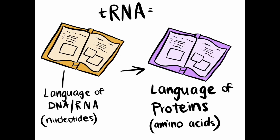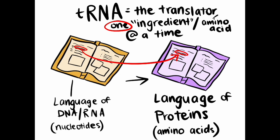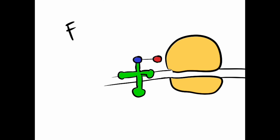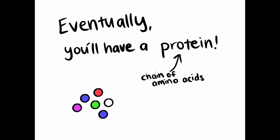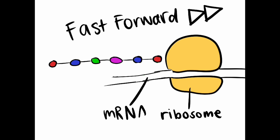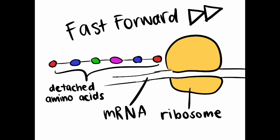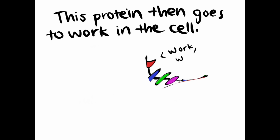Molecules of tRNA can read the recipe written in the language of DNA, determine which ingredients are needed, and fetch the corresponding amino acids one at a time to build the protein. This process is continued until the entire recipe has been read and translated and a long chain of amino acids has been created. When translation is completed, the amino acid chain detaches from the ribosome and folds into a very specific shape to become a full-fledged protein. This protein then goes to work in the cell.